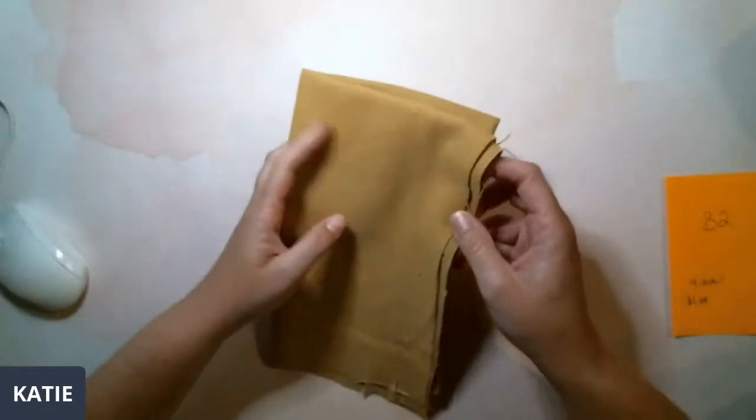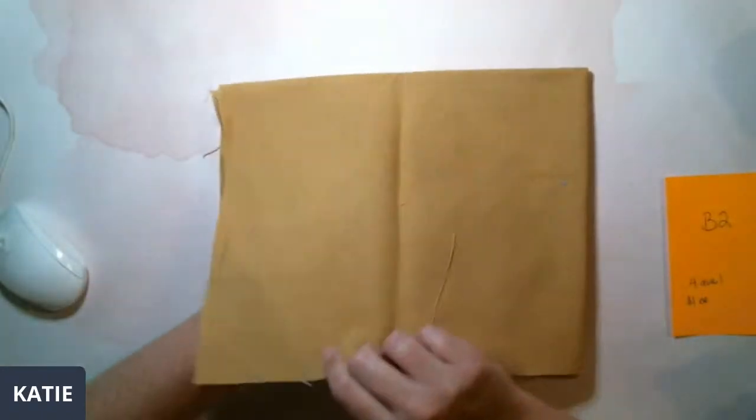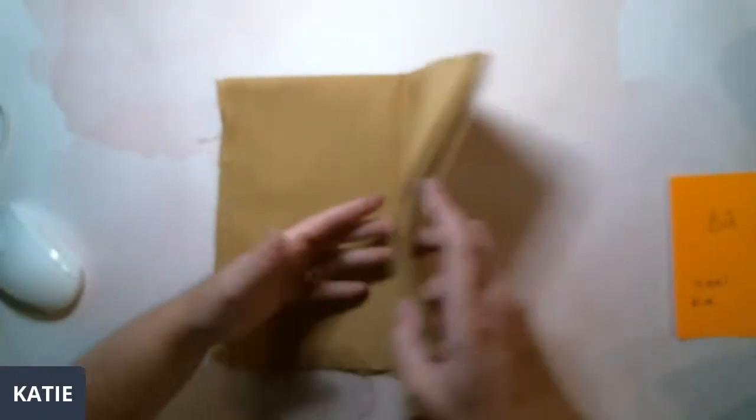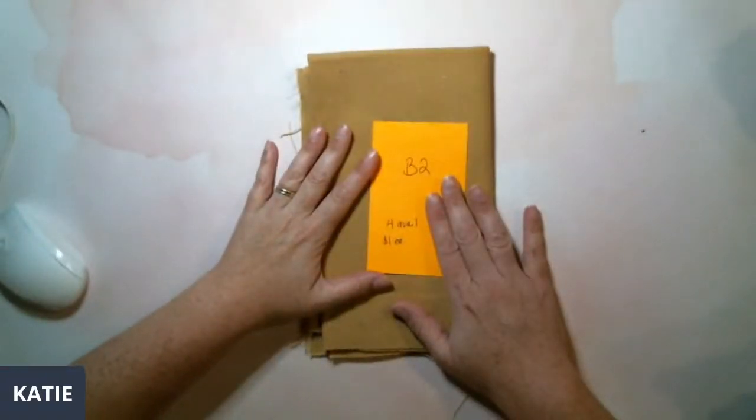Okay, B2. There are four available. They're a dollar each. This is a nice heavyweight canvas material in a kind of tawny brown. That'd be great for all sorts of stuff. Four available, and they're a dollar each. And it frays nicely too. You can see they fray nicely. So that is B2, four available, a dollar each.